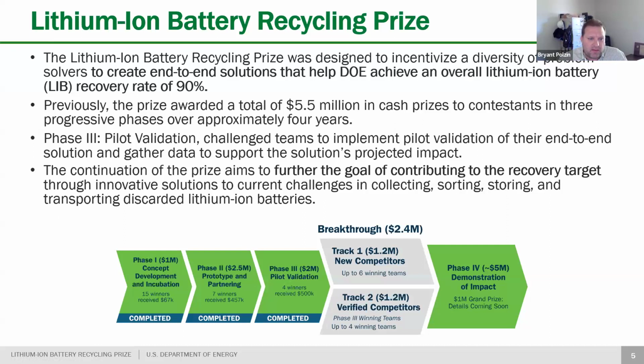The first three phases of the prize totaled 5.5 million in cash prizes going to participants over the first 4 years of this program. In phase 3, the pilot validation, we started to have teams actually implement some of their processes for pilot validation, and we look to further continue developing those current technologies as well as new technologies through the breakthrough phase and phase 4, which is demonstration of impact.